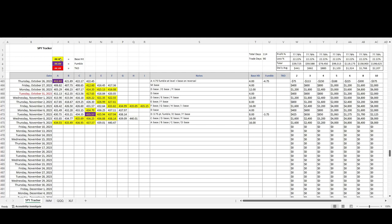You can use this legend up here to see at a glance that the four levels, of the six, that hit all were base hits, each 4 points, just the bare minimum. So 16 points in the ES and quite a bit of profit potential depending on the number of ES contracts traded. And you can keep an eye on here the total days and the total trade days.